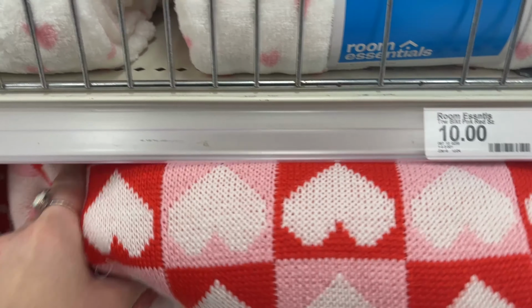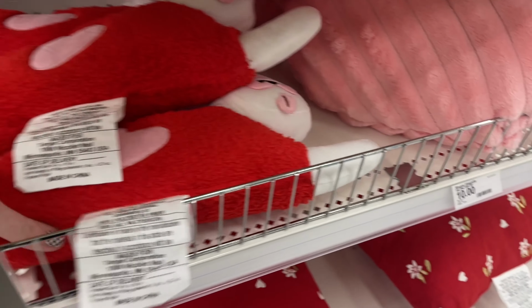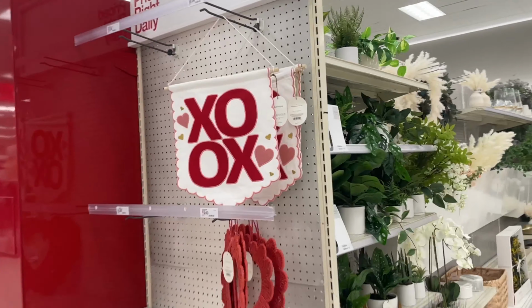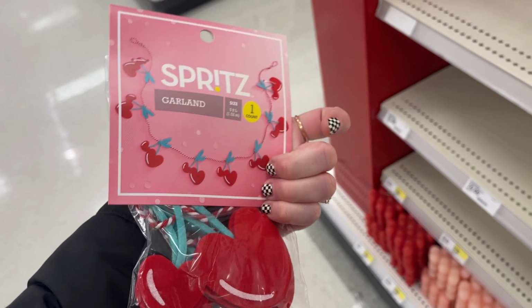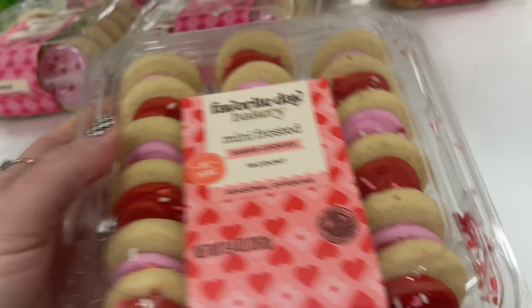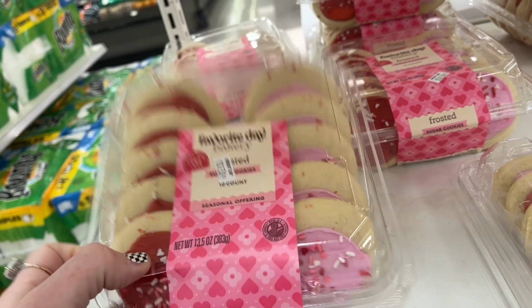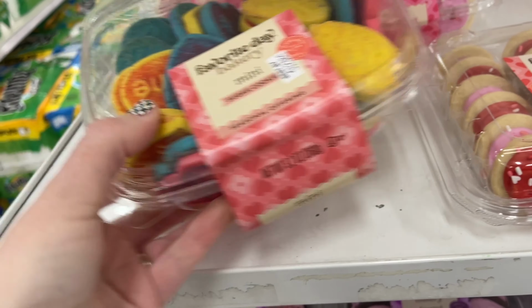Oh, this is a little pillow. So cute. Little hearts. What is this? Like a doggy? Oh, it's a little doggy. Cute. See some Valentine's Day right here. Oh, XOXO. I did just grab this because it's too cute. It's a cherry heart garland. What? Yes, that's happening. And I just love these little cheap Play-Doh cookies. I really do. Oh my god, look, they're so colorful. They're so cute. Like, conversation arts.